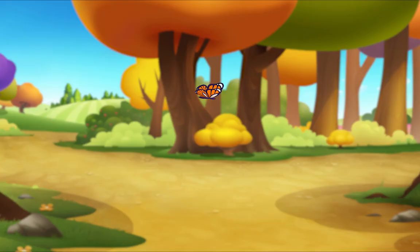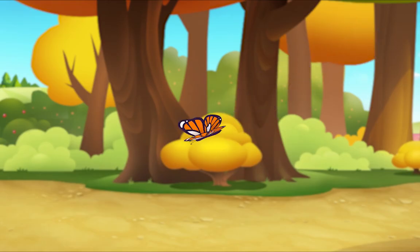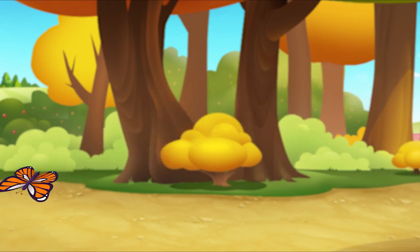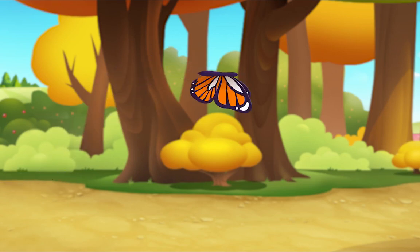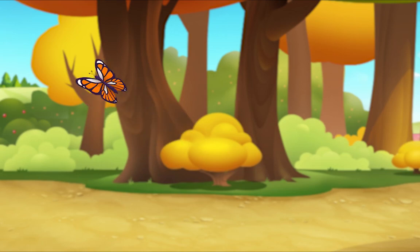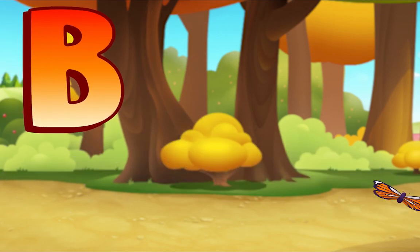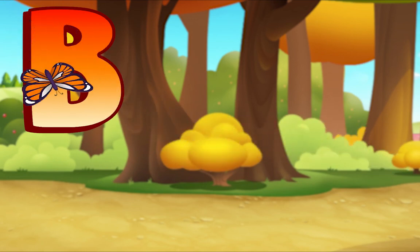Let's find more beginning letters. I see a butterfly. Listen. B-b-butterfly. What letter makes the beginning sound in butterfly? B! That's right. B-b-butterfly.